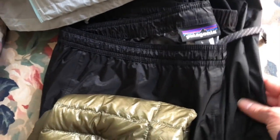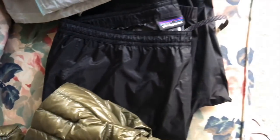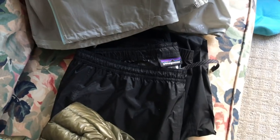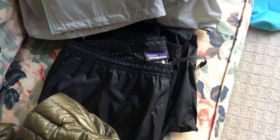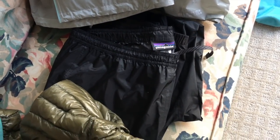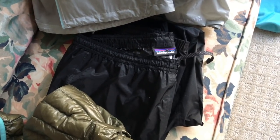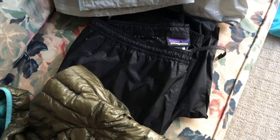I do have my Patagonia Alpine Houdini rain pants, which I am falling more and more in love with each time I use them. They're great as wind pants, and they are just wonderful all-around rain pants. They keep me dry. I've been in some really heavy rain and soggy days, and they've done great, so I'm very, very happy with those.